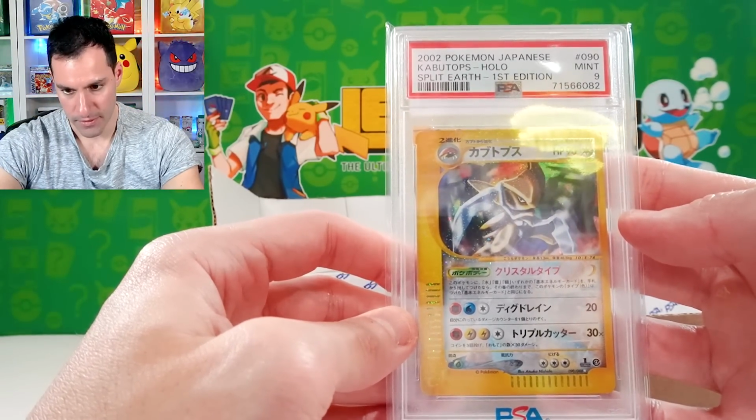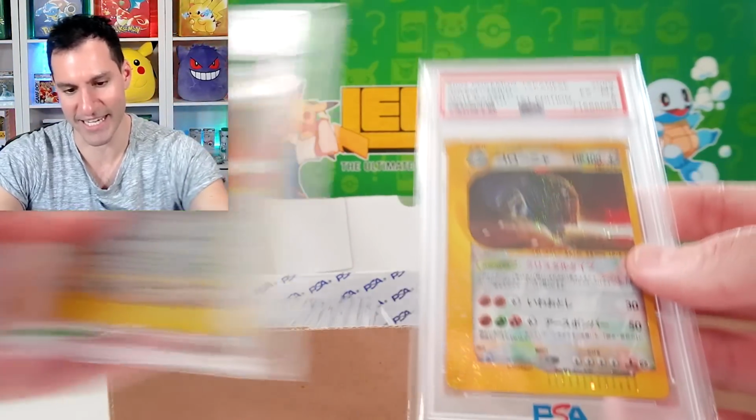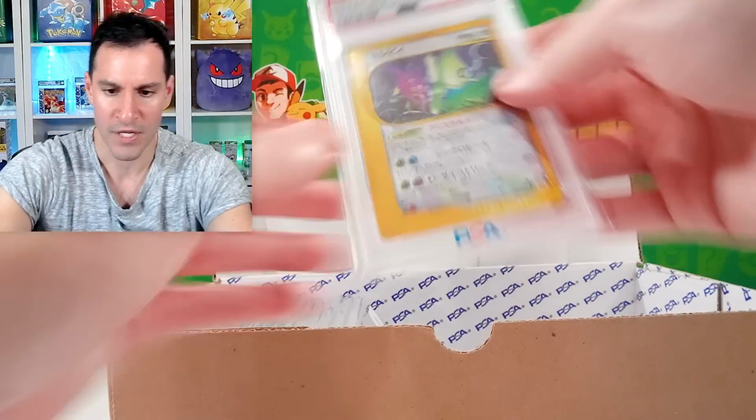Kabutops Crystal. So these are from the Japanese equivalent of Skyridge. This one, Golem, which is crazy to see in English. This is the one I pulled. Again, this one's going to y'all out there, so don't forget you know what to do by now.